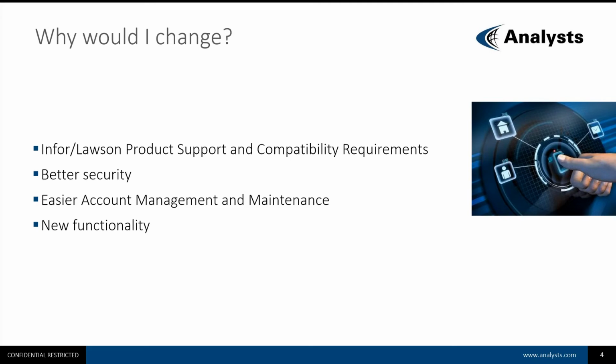So why would you want to implement ADFS authentication now instead of waiting for 2 years? Well, there are multiple reasons for that. Many of those are reviewed in detail in other videos in this series. However, I will give you a high-level overview of them.